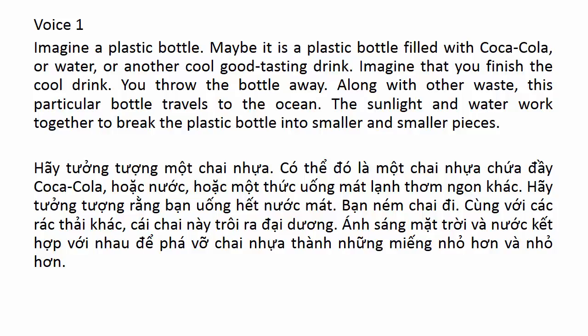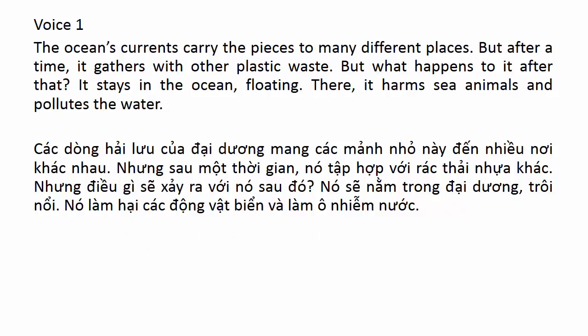The sunlight and water work together to break the plastic bottle into smaller and smaller pieces. The ocean's currents carry the pieces to many different places. But after a time, it gathers with other plastic waste. But what happens to it after that? It stays in the ocean, floating. There, it harms sea animals and pollutes the water.